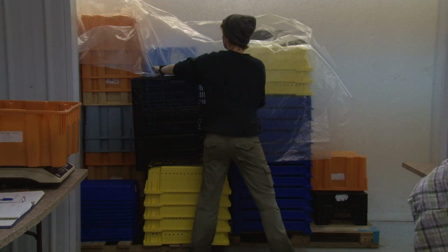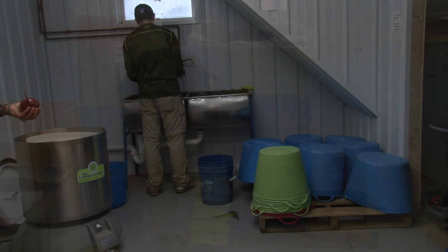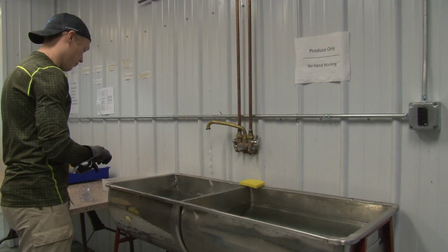All produce harvest and delivery totes must be kept elevated from the ground on pallets when stored. Totes that at any point touch the ground must be sanitized before being used for harvest or delivery, or before they are placed back onto the pallets.